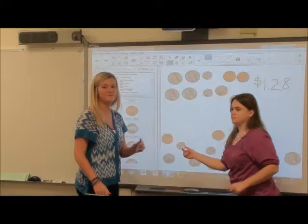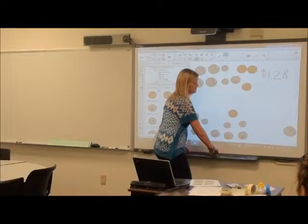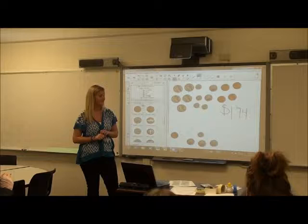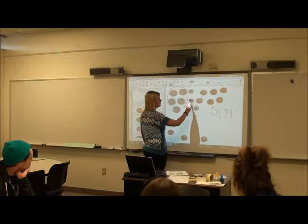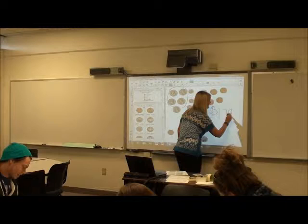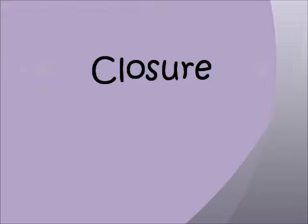Thumbs up if we think it is worth $1.28. It is worth $1.28. Very good work, Melissa. Don't forget to be writing this down on your sheets also. It's a tricky one. There's a lot of coins. Let's count together. 25, 35, 45, 55, 65, 70. Count up. 75. So you were close. Just make that a 9. It was 79.